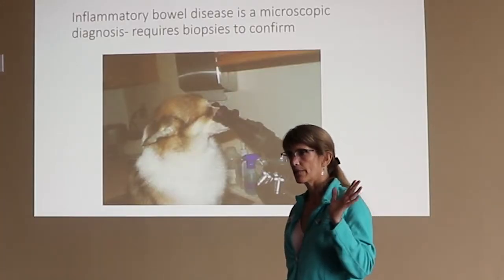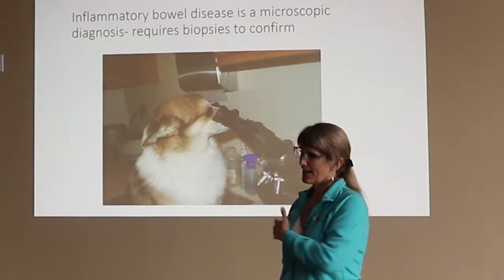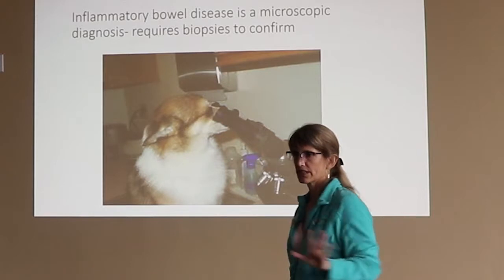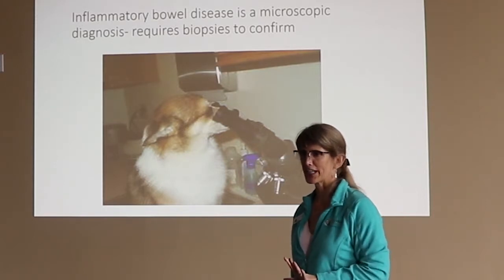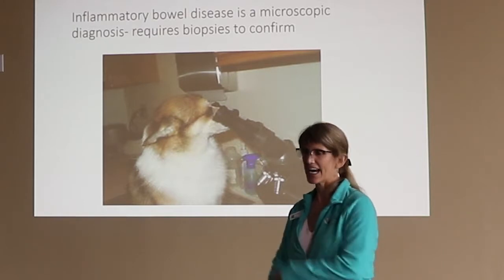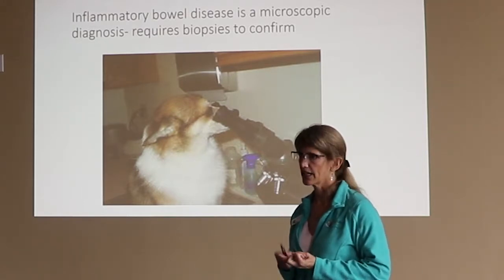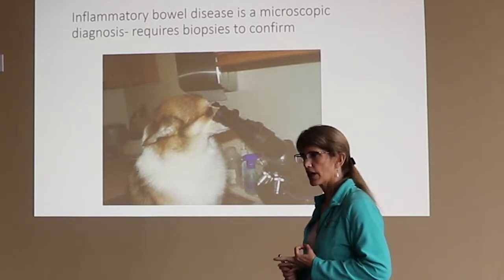And trust me, I'm not a big fan of get in there and biopsy. And certainly 20 years ago, I treated these diseases way differently than I do now. My training was get a biopsy, put them on steroids. Now the first thing I'll do is say, let's talk about the diet. Let's change the diet. What are they eating? Let's try a novel protein.